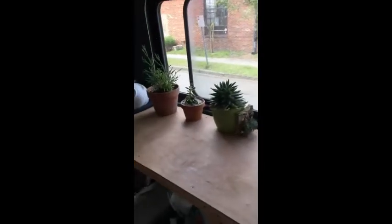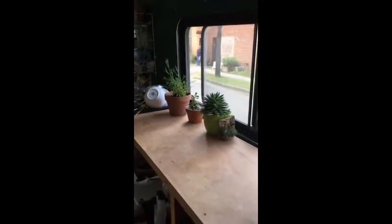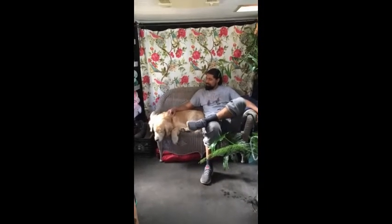We have some succulents over here, and we basically just keep them in the box. And then when we're going to be somewhere for a day or maybe 2, we just bring them out. Try to give them some sun as much as possible. When we get down to Florida, I'm sure they're going to be absolutely loving life. Loving it. So behind Nick is a shower curtain.